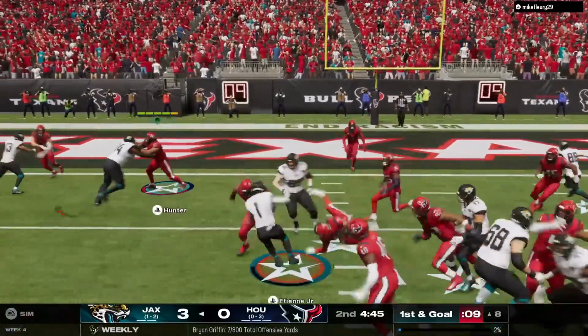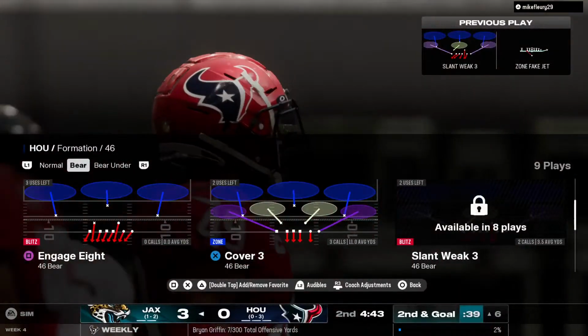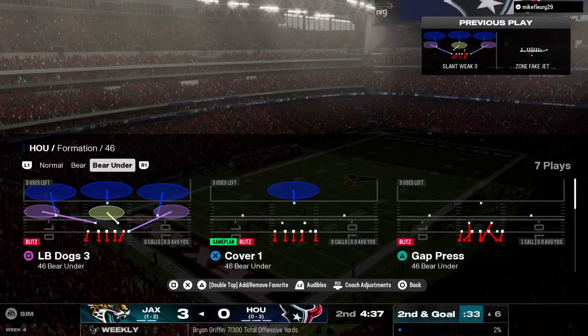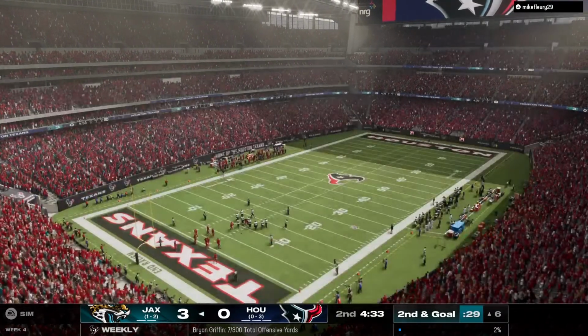They'll fake it on the jet sweep, and instead a handoff up the middle. And he'll be stopped just outside the 5 at the 6. Give him 2 yards on that one. 2nd and goal now. The yards may start getting a little tougher to come by down here near the goal line. That's good work defensively there on first down, holding them to a short gain.